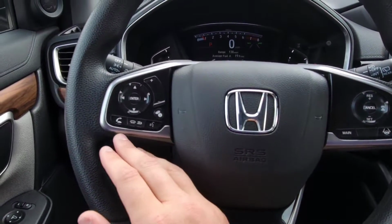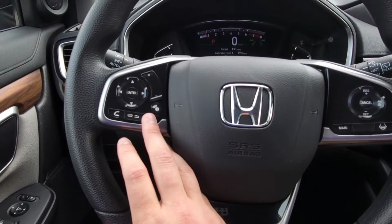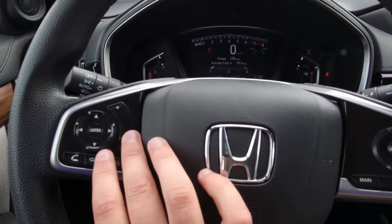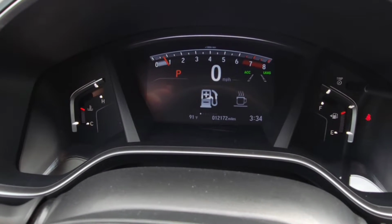And right over here, you got hands-free for your smartphone connection. You can answer, back out of the menu. You got your voice command. Hey, call Crazy Honda Chris on mobile phone. It gives me a call if I'm saving your phone book. Now, you got some additional buttons right here. I'm just going to thumb through this so you guys can visually see.